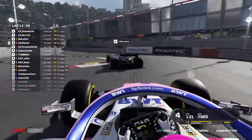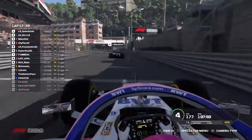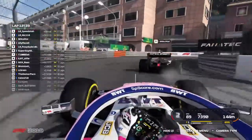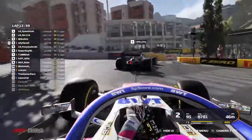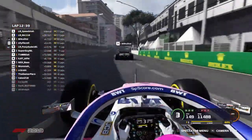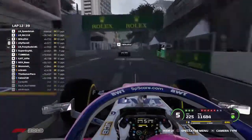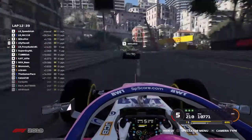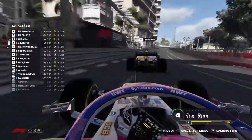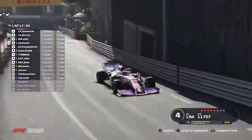Miku very slow through the swimming pool right there. Look, has he got wing damage? I wonder. It's not helping him through these high-speed corners. So any drive for Ollie this time? It was closer, but again Mikuliczi gets the drive. So we're staying on board with him as he still tries to chase after Finn here.